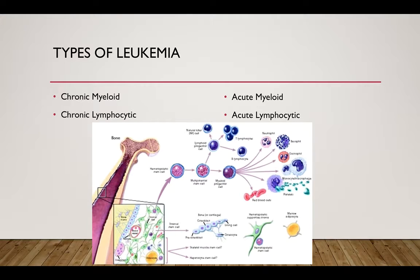And so there are 4 main types of leukemia. Right here, we'll start with these first 2: the chronic myeloid and the chronic lymphocytic leukemia. And so chronic would represent the long-term progression of the leukemia, meaning that it takes longer to overcome your body. And myeloid represents the branch of transition in which the stem cell is mutated. So myeloid would be within the myeloid cells. Lymphocytic would be within the lymphoid cells. And the same would be for acute myeloid and acute lymphocytic leukemia. But in contrast, acute would represent a faster progressing type of cancer.